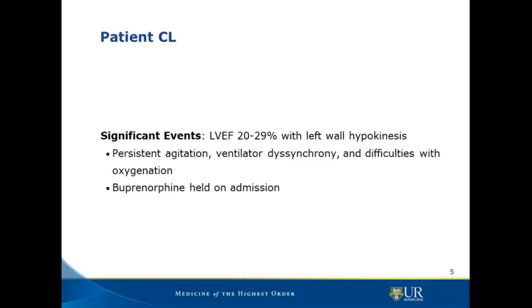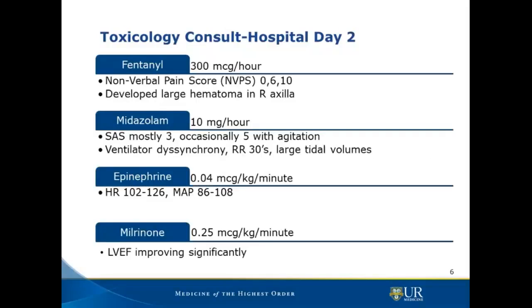The team is describing her as persistently agitated. She was having significant ventilator dysynchrony and difficulties with oxygenation. Of note, her buprenorphine was held on admission both at the outside hospital and here, transferred to the tertiary care center as well. The toxicology consult came to us late in hospital day 2, and this is what we were looking at when we went to evaluate the patient.